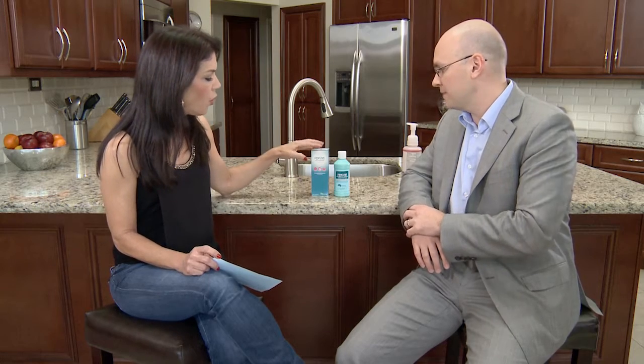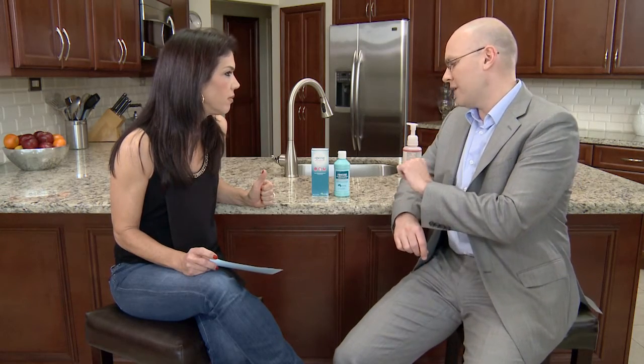And if I can ask you, why is this a huge difference from the hand soap I'm using right now in my kitchen? Well, it's a really unique product because the active ingredient safely binds to the skin. You don't even know it's there, but it continues to give you protection from germs for up to 24 hours after use. So it's pretty cool.